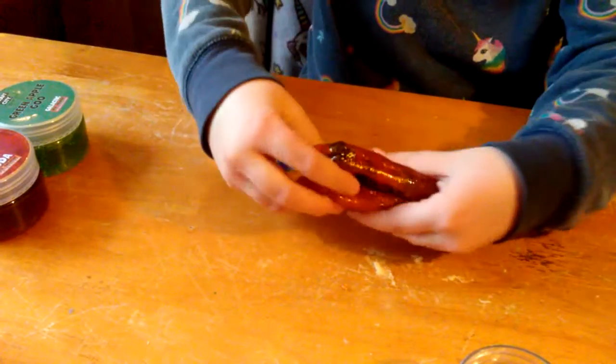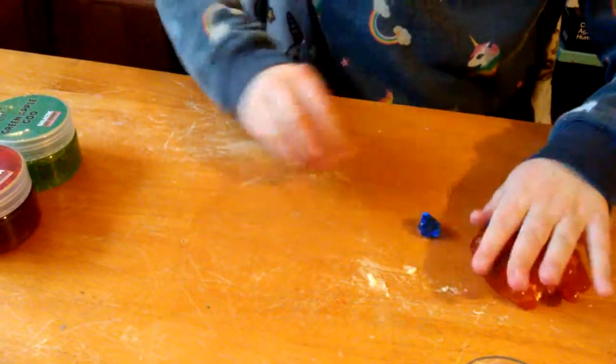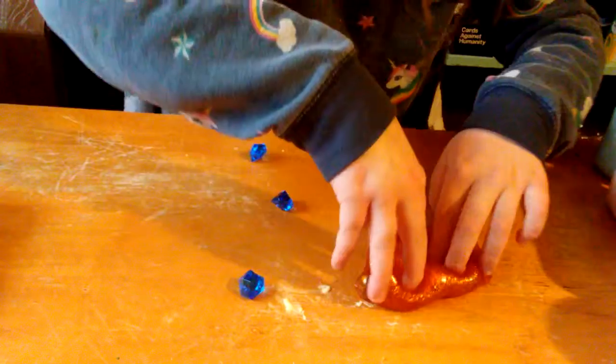These do fall out. That's why I put the gems out before playing with this. And this is its ASMR. Time for the next slime. Treasure!